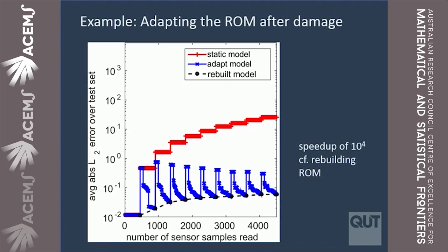Now the blue is the dynamic approach, and what you see is that a damage event occurs. Immediately your reduced model is not very good because it's still the old model, but you start acquiring the sensor data and adapting. Every time a new sensor sample comes in, you do a rank one update, and then another sensor sample comes in, you do another rank one update. And then what you see is you're coming down these curves until eventually you've got enough sensor data that you recover this black point.